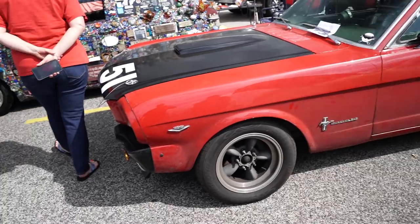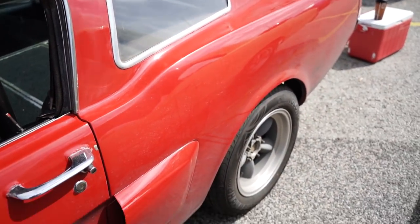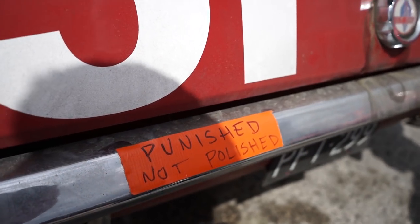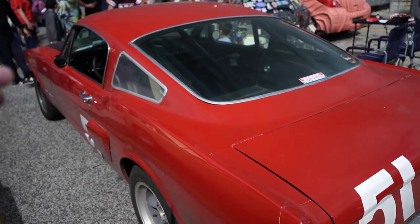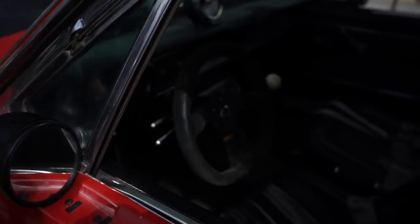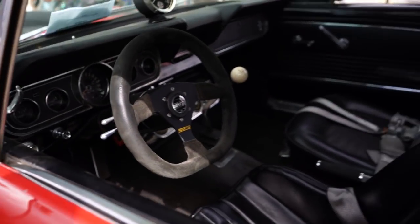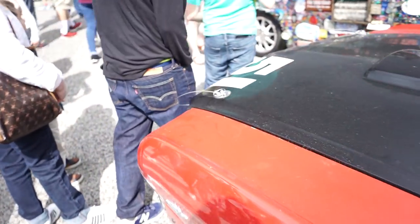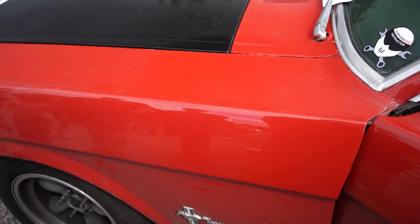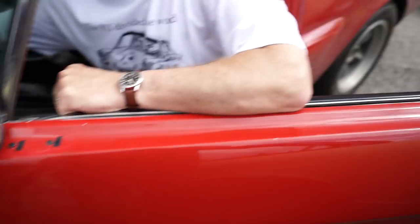Then we got this old, completely gutted out Mustang. It's one of my personal favorites here so far. All right, guys, so this Mustang right here is daily driven. It is a 363 block with Porsche Cup Car power steering in it, full AC and everything. I mean, he drives it on a daily basis. Now that is awesome. Oh, we're gonna get a startup. Okay, cool. That's awesome.